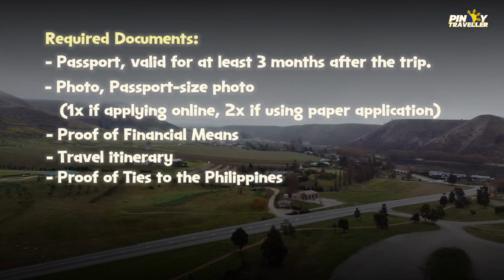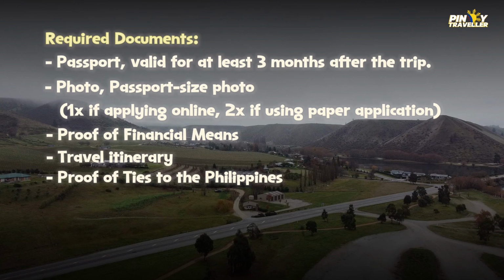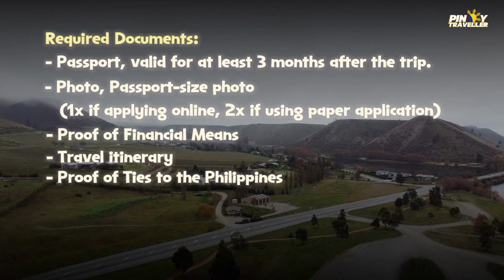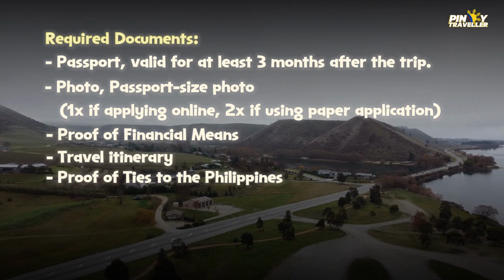The next document that you need to prepare is your proof of ties to the Philippines. So you need to show documents that you intend to return home. So ano yung mga documents na ito?